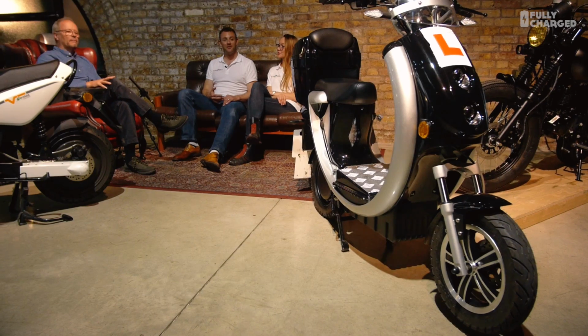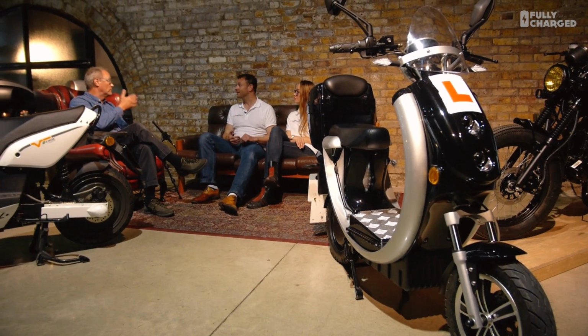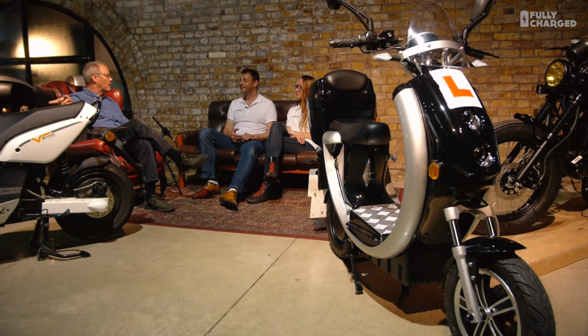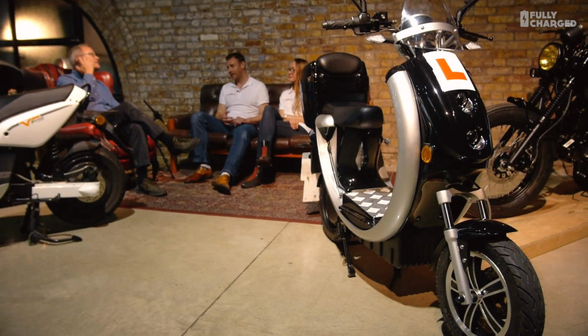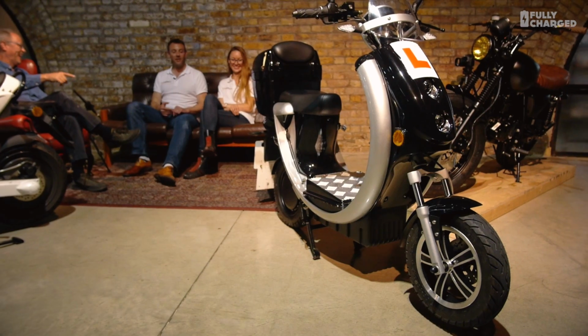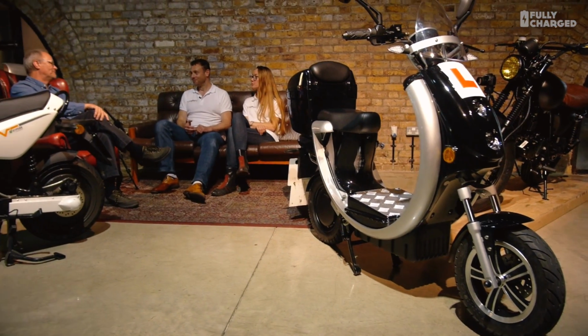Right. So the reason you're on this one is the law. Yeah, so you need a motorbike license to ride that one. You need a CBT, Compulsory Basic Training. And you don't for that. No. But if you didn't have one, would you always have to have L plates on? I like the L plates. You didn't need the L plates. Did I actually? Strictly, no. Well, that was my idea, sorry.